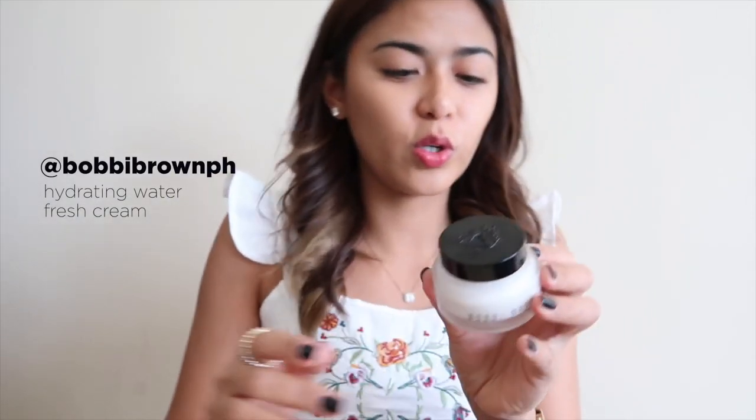This one is from Bobbi Brown. Guys, sobrang gusto ko to. It's the Hydrating Water Fresh Cream. This is my favorite as in. Kasi ayoko yung kukuha pa ako ng mga cotton, i-wash up ko pa yung face ko. Ayoko talaga. Siyempre, pagod ka na sa travel, tapos ang dami mo pang gagawin skin routine.